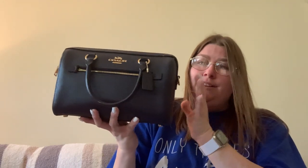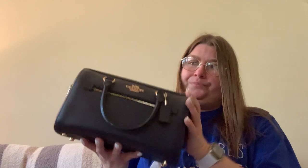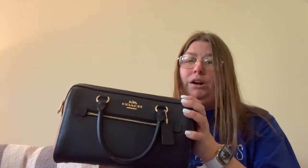All right, so this is my next bag. This is the Coach Rowan satchel in navy, and I got this off the outlet. This is my first outlet bag, and Jimmy bought this for me for my birthday one year. I love, look at how generous these handles are. I love this bag. I love carrying this bag. There is one drawback of this bag, but it's fixable.